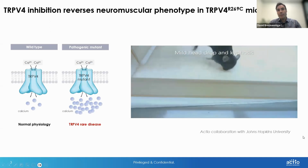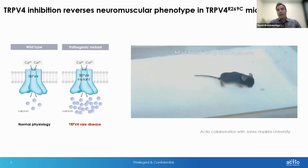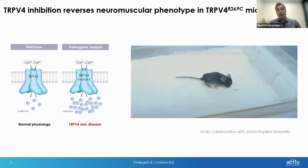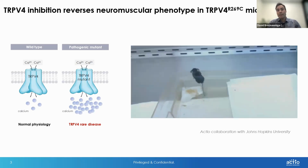So mice that have a pathogenic variant in TRPV4 develop neuropathy, and they have impaired strength and mobility. As you can see in this video, the mouse is not moving very much. It should be running and exploring the cage.